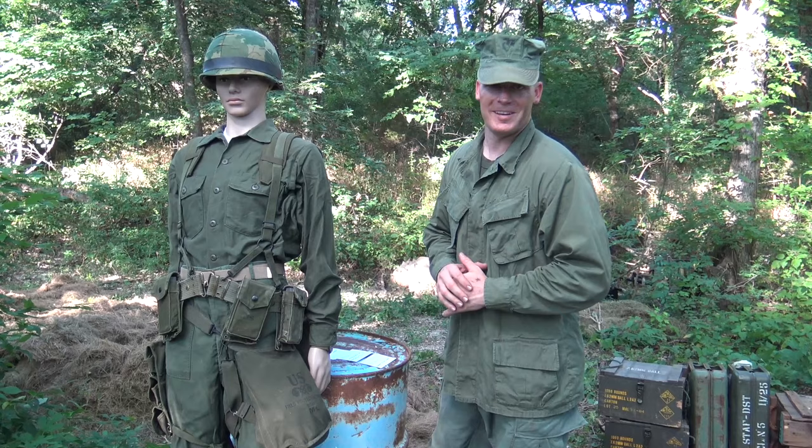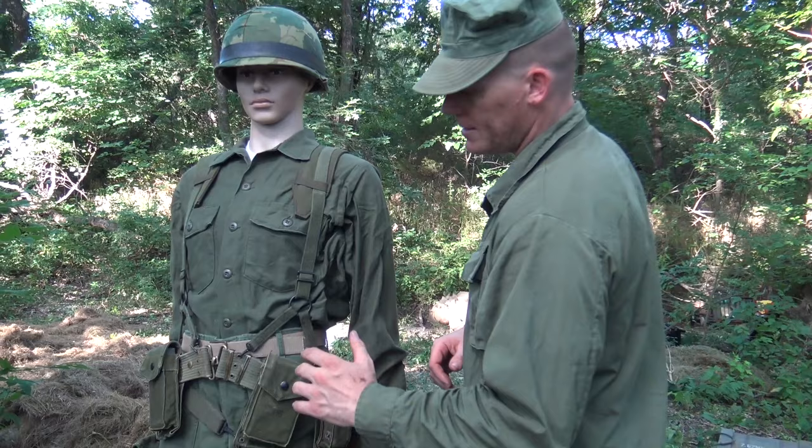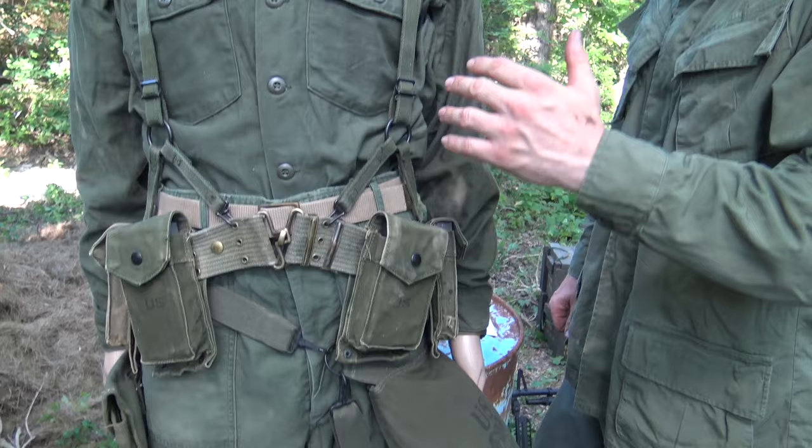Gear for the Marine infantrymen in Vietnam. So I think this is where a lot of people get that idea that Marines get the hand-me-downs from the Army. And we're going to talk about that here in a second. But Marines went into Vietnam in the early days with the M1961 equipment and a mixture of the older M1941 style suspenders, okay? So you're going to see a lot of stuff that's reminiscent of what this guy's father probably carried with him in Korea or World War II.